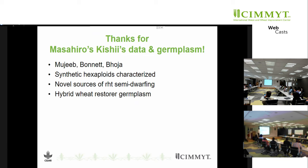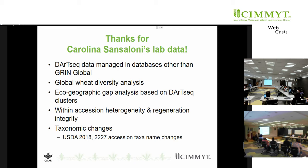I have to thank Masahiro's lab. Certainly the data that's come out is a product of Mujib Kazi, David Bonnett, and Bahoja. So synthetic hexaploids have been characterized, and we have that data available in Grin Global. There are novel sources from David Bonnett, novel sources of Rht semi-dwarfing. So that's really great. And we have materials of the hybrid wheat program, particularly the restorer germplasm, and that's under high demand as well. And finally, I want to recognize Carolina Sansaloni's contribution.